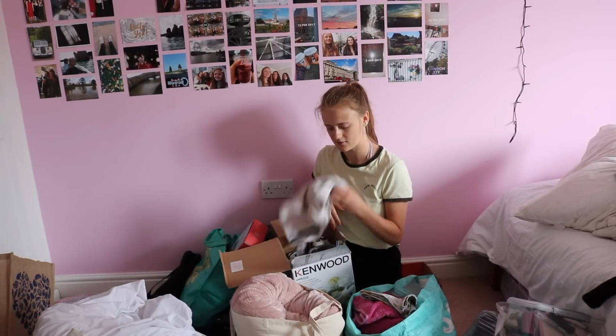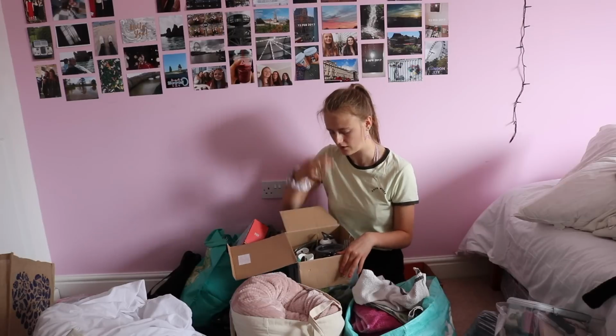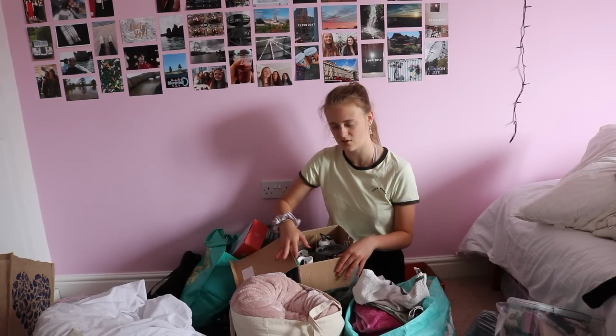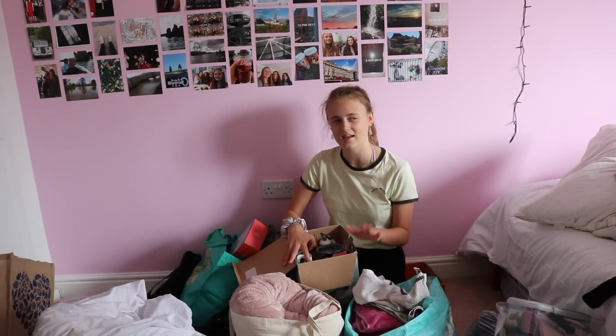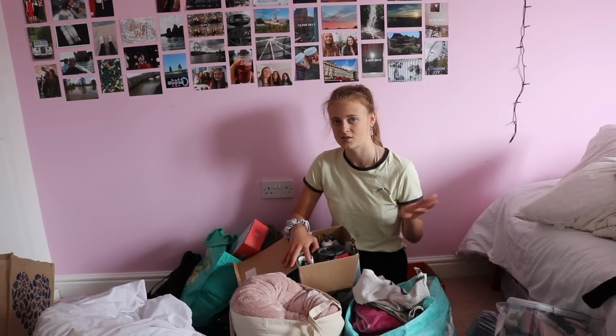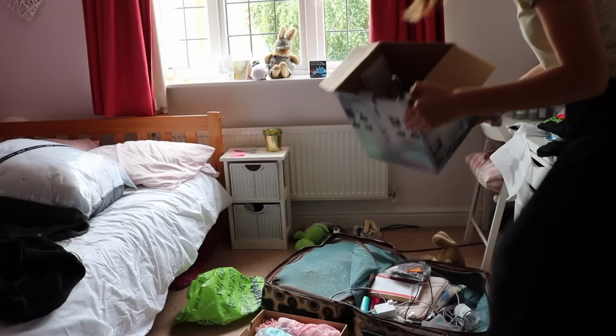A load of people told me that I would never use my whizzer at uni, but I actually used it so many times, and other people used it as well, like making pancakes, avocado, pasta sauce, soup. Honestly, I got my use out of it. The Kenwood box, nice and empty.